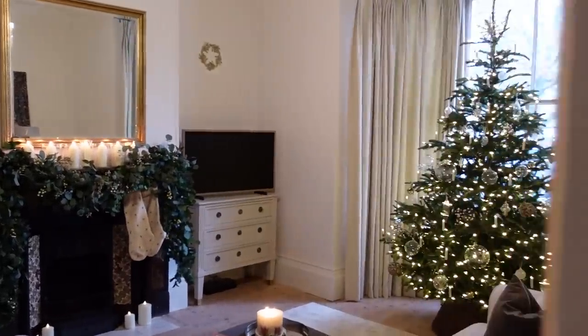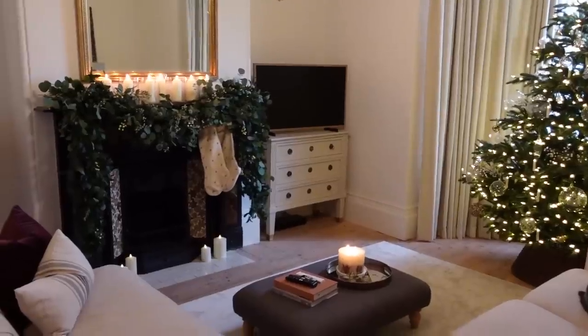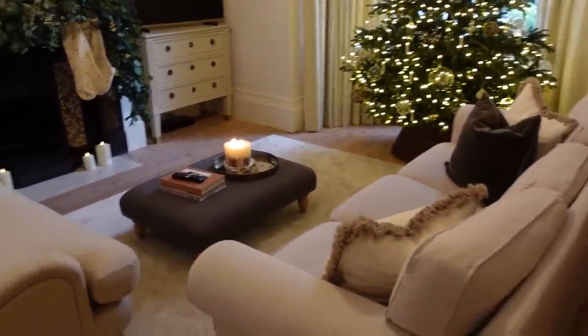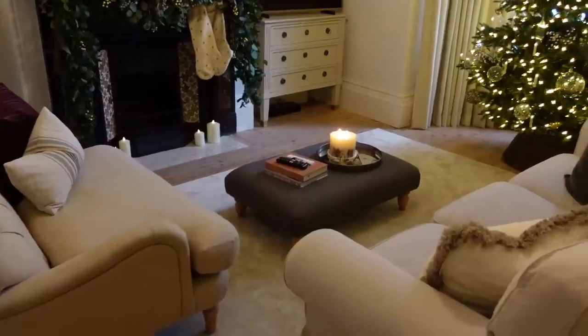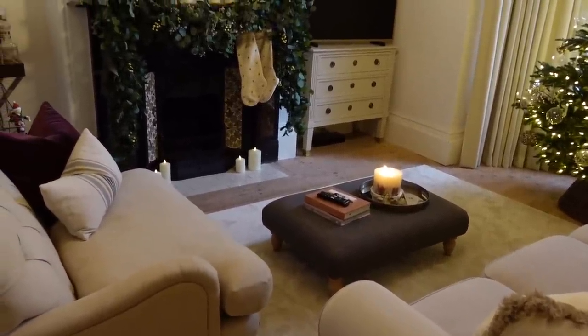And we are ready for Christmas in here. It's feeling very cozy. We've got a different layout this year, which means we have more seating. I'm thrilled by this so that we can host a little bit more. We certainly need even more seating.